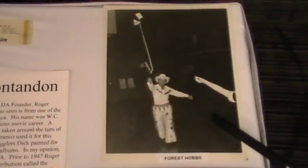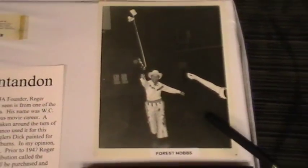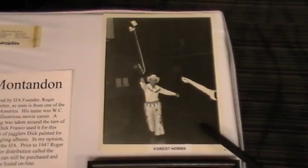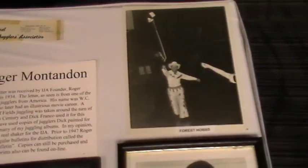A man that attended many of the functions, festivals for the IJA was Forrest Hobbs. He was a rope spitter. He was well known in the IJA circles and loved by many. He's passed away approximately 10 years ago at 87 years of age. We come to the next table. Of course, these are movies. We have here some movies taken as far back as 1895.